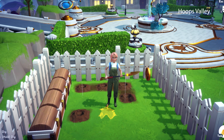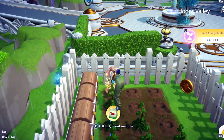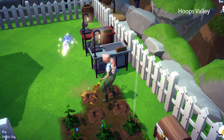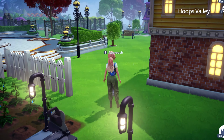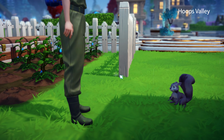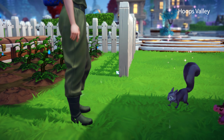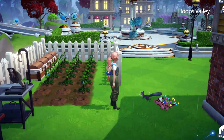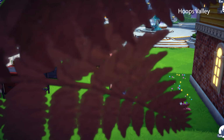I'm gonna start working on my garden then, because I wanna plant the chili peppers that we got in that new land. And I also have to plant some onion. Let's see if this squirrel, yes, this squirrel is friendly. Squirrel, I have a snack for you. Ooh, it liked it! And even my pet here looks happy. Ooh, it gave me this dream shard.